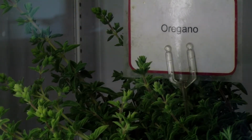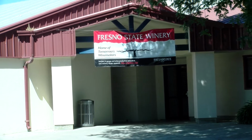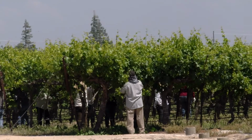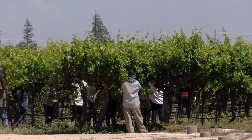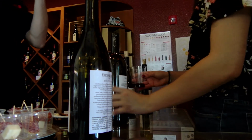We have a fully licensed and bonded winery here on campus. We were the first CSU to have a winery on our campus. We're also the only campus to have all of our wine produced, grown, picked, and created right here on campus and bottled by students. So we're the only ones that still do that. We do wine tasting along with other promotional events throughout the year that we partner with the winery on.